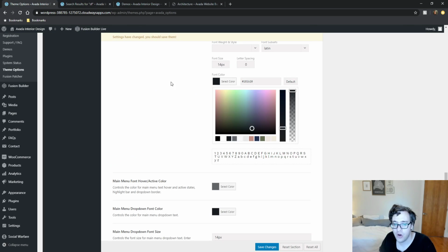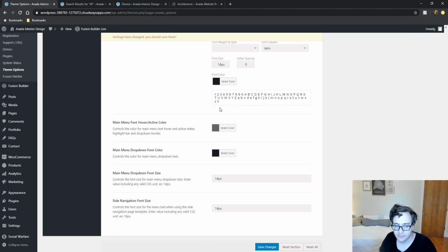You can give it a font color, which is just going to be the text color that is in the menu. If you wanted to, you can make it one of your predefined colors, or you could just make it like yellow, anything within this color grade. You can also use RGB colors in addition to hex, just by pasting them in here. And it'll kind of give you a preview of what that text looks like right here.